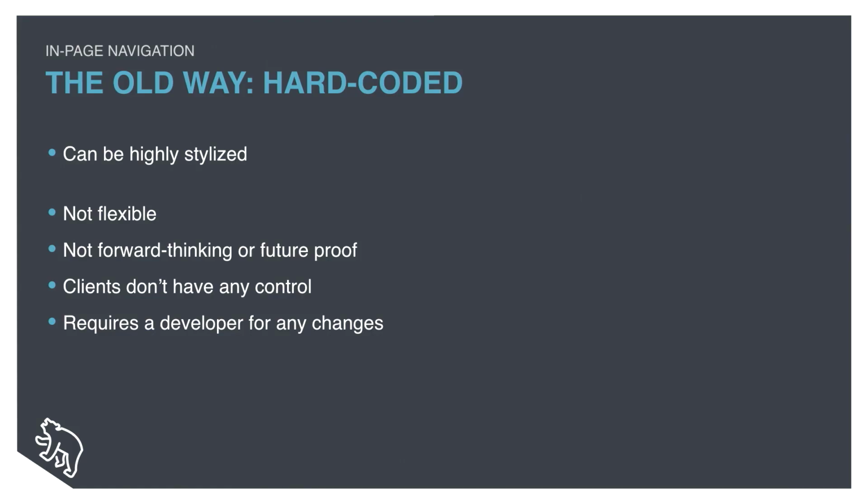So the old way of going about that would just be we talk to the client, we get their needs, and we build a hard-coded page, and we put all the anchor tags in ourselves, and we put all the IDs in place. And that's a great solution sometimes. That can be very highly stylized, and we can go crazy with the design, and it can be exactly what the client wants. But on the downside, it's not terribly flexible.